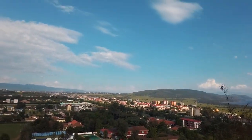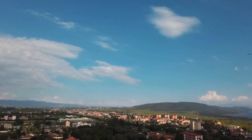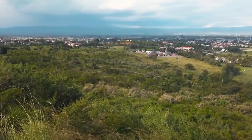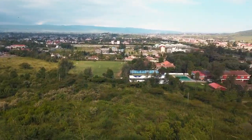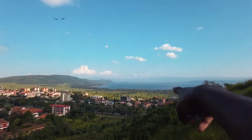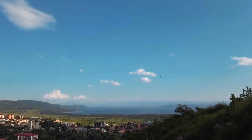I'm still going up. I'm not yet at the peak. Trust me, this is going to be very, very rewarding. Yes. Check this. That is so beautiful. And finally, I can say I have seen Lake Nakuru, even though I'm not allowed to enter it without a car. So yeah, this is still very worth it, honestly.